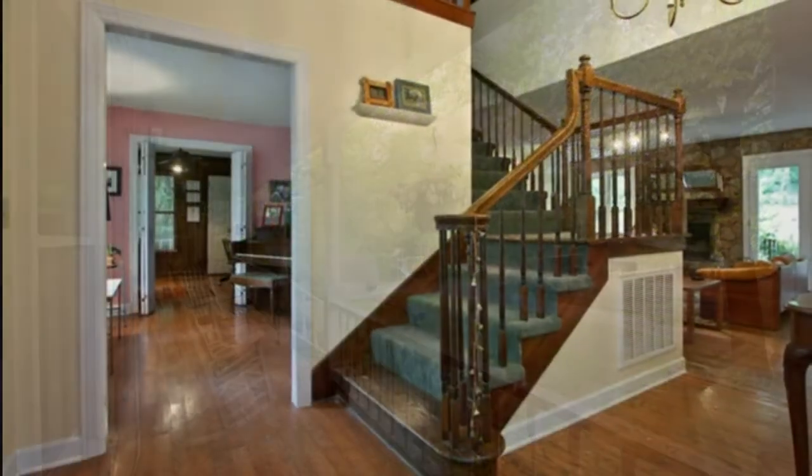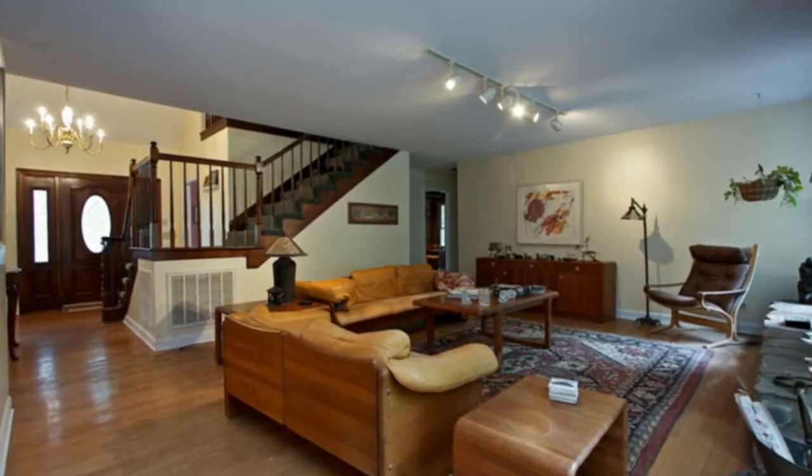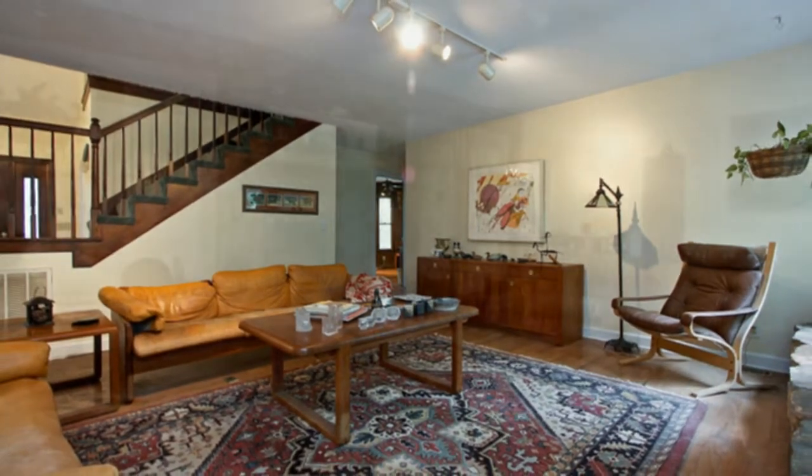The main floor is all hardwoods. The living room features a cozy raised stone hearth fireplace with propane gas starter, plus a wall of windows for a breathtaking view of the pool, deck, and trees.